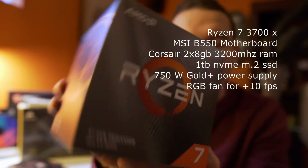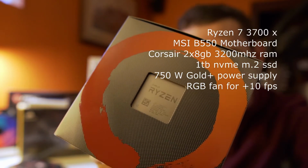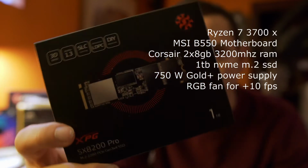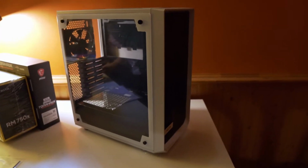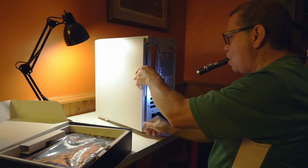Okay, so these are the parts we picked. I wanted something that'd be good for not only gaming but video editing as well. As you can probably tell, we didn't end up buying a graphics card. We're just gonna wait and see what happens with the new NVIDIA and AMD cards at the end of the month. This is the case we chose to build in, the Fractal Meshify.